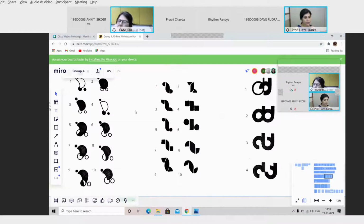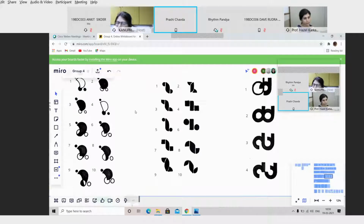So which one do you feel like taking forward, Prachi? What do you think? Ma'am, I like the cycling one, but then I'm not sure if it would be proper to represent a department. Yeah, I'm glad you explored it, but I feel like you have stronger possibilities elsewhere. So, ma'am, I can take the 10th one or the parent form of the last set.